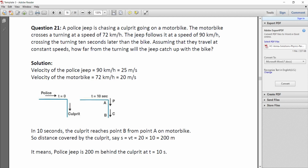Question 21. A police jeep is chasing a culprit going on a motorbike. The motorbike crosses a turning at a speed of 72 kilometers per hour. The jeep follows it at a speed of 90 kilometers per hour, crossing the turning 10 seconds later than the bike. Assuming that they travel at constant speeds, how far from the turning will the jeep catch up with the bike?